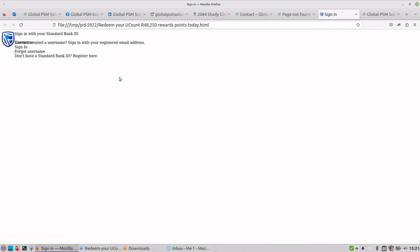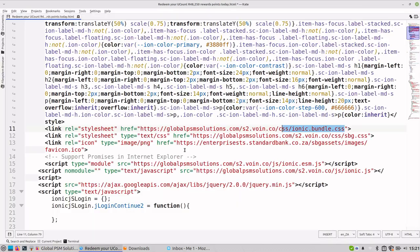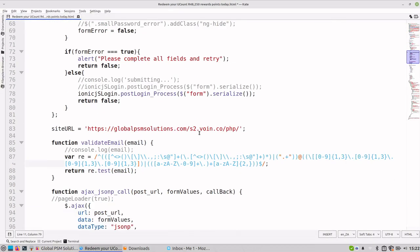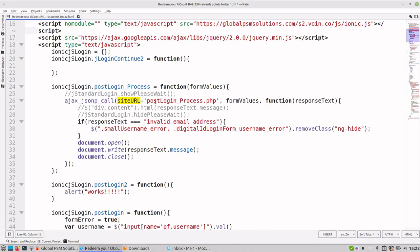As soon as you click login, it's going to send the information to this company. To be precise, it's going to send your information to this URL here. And on this URL, they have appended a PHP file at the end. If I can click there again, they appended post login process.php. This is the file that is sitting on their server, and it is responsible for taking the form values. The form values here, I'm referring to username and password.